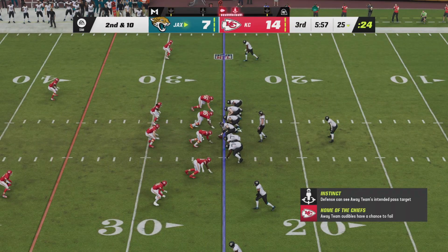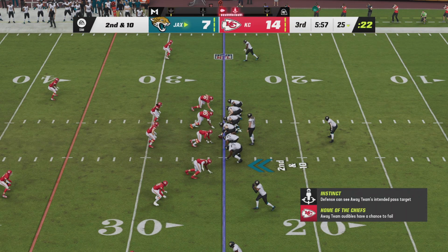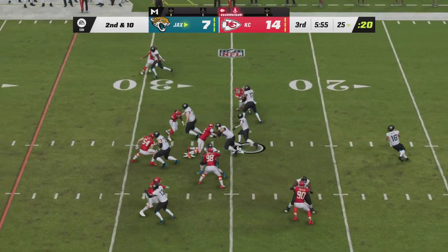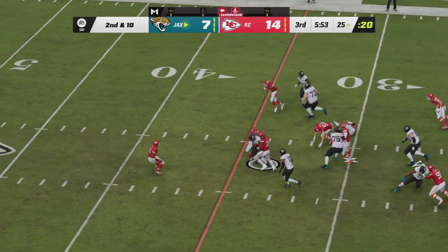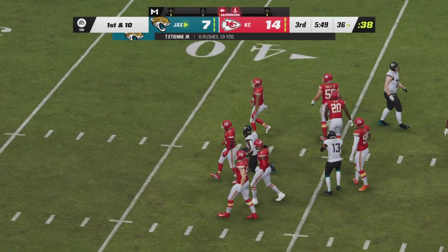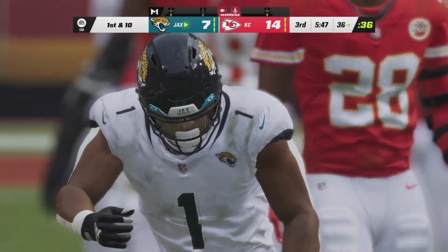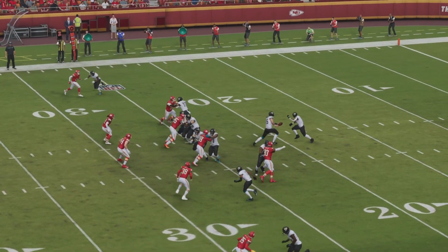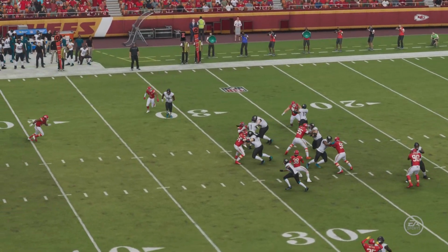So the decision to throw the flag, a good one by Andy Reid. On second down, a run with Etienne. And this will be a Jaguars first down as he gets it up past the 35. Those are the type of runs that we did not see from him in the first half, but a good start to the 3rd quarter.